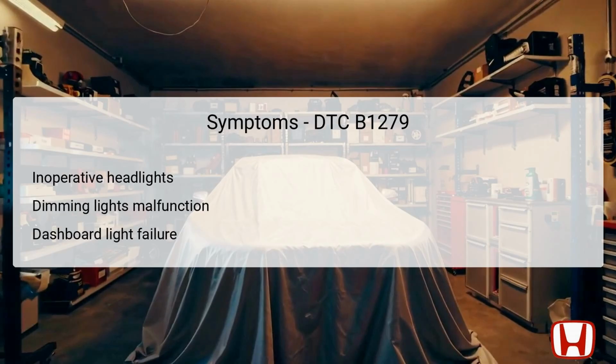When experiencing DTC B1279, several symptoms may become apparent, which reflect the malfunction of the dimmer switch circuit. One of the most obvious symptoms is the inoperative headlights, which can pose significant safety hazards, especially during night driving conditions. Additionally, drivers may observe inconsistent dimming functionalities, where lights do not respond adequately to dimming adjustments or remain at an undesired brightness. This could lead to an uncomfortable driving experience or unnecessary strain on the eyes. Another related symptom may involve dashboard light failures, where the instrument panel fails to illuminate correctly, adversely affecting visibility of critical driving information. Recognizing these symptoms is vital, as they directly impact driving safety and vehicle functionality, prompting timely troubleshooting and repairs.